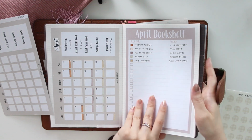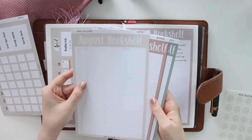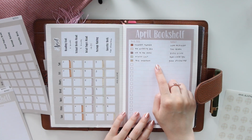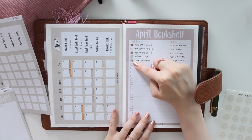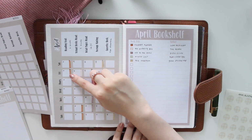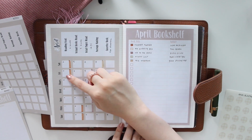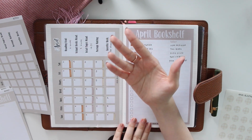So this is a sticker that we have for every month in the shop. So I have the rest of the year here, and they come in really nice neutral colors. And basically I write out the books that I plan on reading for that month, and then I do color code it. So each one has a different color, and on the calendar I mark in what days I read that book. So for this book right here by Jen McKinley, I read it over the course of 4 days. So you can also use this to track your daily reads if you want to, but for me, I just keep track of how many days.